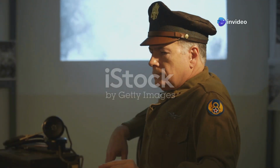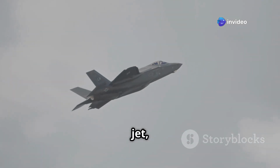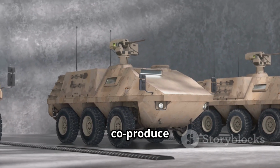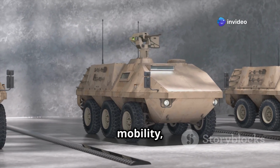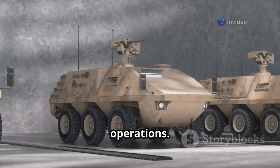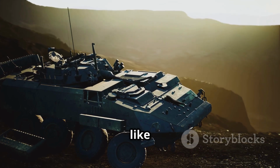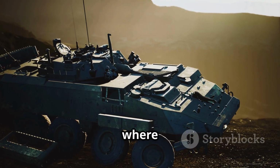So, to wrap it all up, the BvS10 might not look like a flashy tank or an advanced fighter jet, but it's exactly the kind of vehicle modern militaries need. Italy's decision to adopt, and co-produce, this vehicle shows a smart, strategic shift toward mobility, interoperability, and preparedness for both military and civil operations. As challenges in Europe evolve, from climate disasters to military conflicts, it's vehicles like the BvS10 that quietly ensure boots, wheels, and rescue teams can reach where they're needed most.